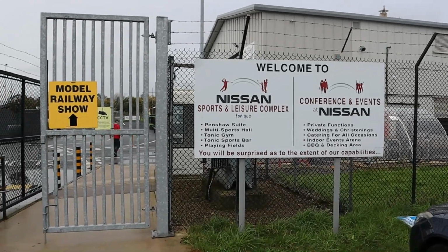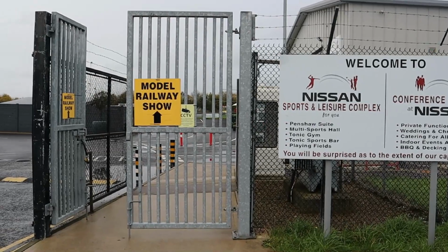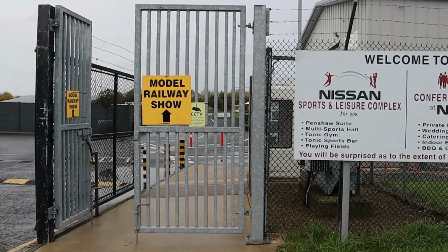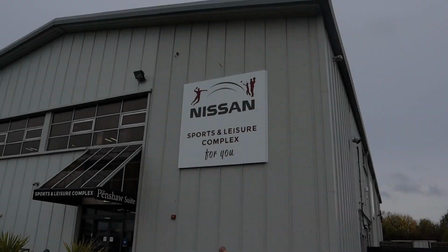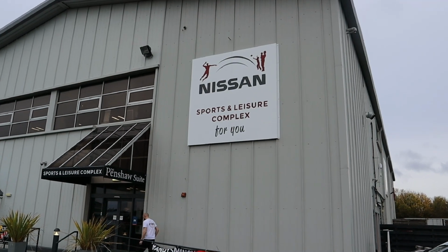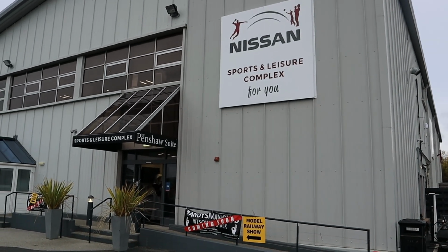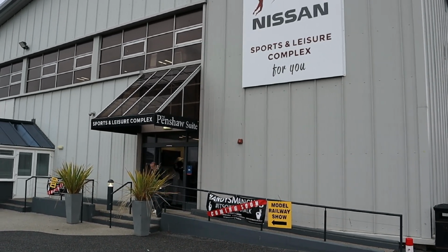The first North East O-Gauge exhibition was held at the Nissan Sports and Social Club in Sunderland over the weekend of the 29th and 30th of October. It was a great location with easy access from the A19 and plenty of free parking on site for all makes of car, not just Nissan.